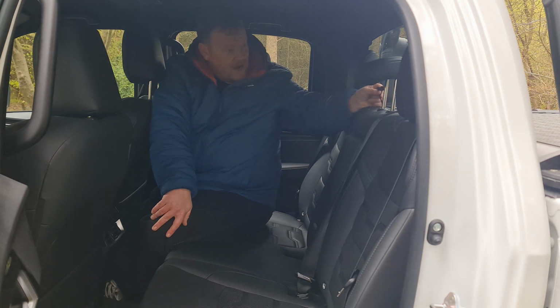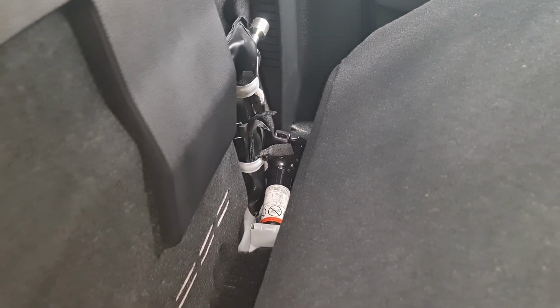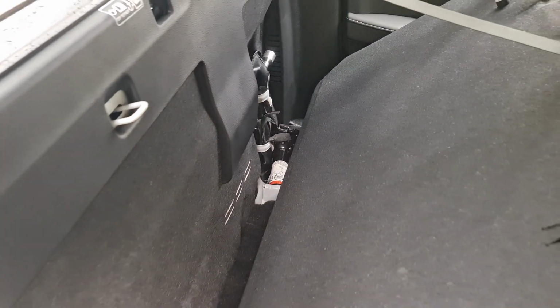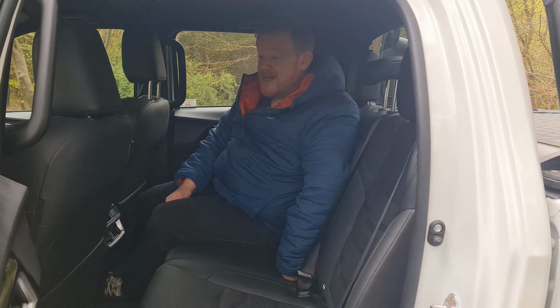These do fold flat also, so that you can have a flat little area back here, which is perfect for if you're doing any tip runs and you've got all your tools in the bed. So with that, let's check it out on the road and see what it's like.